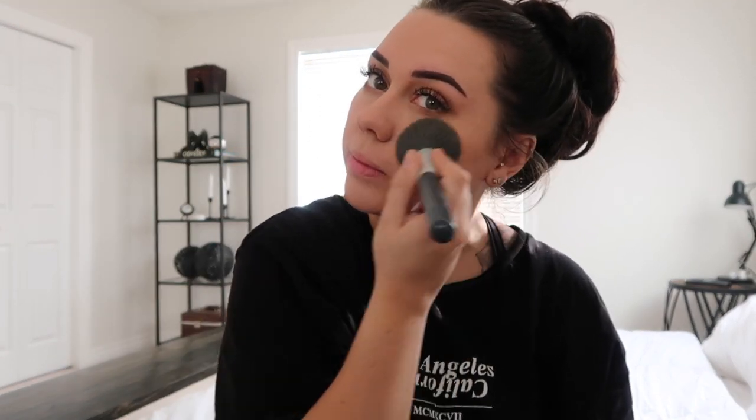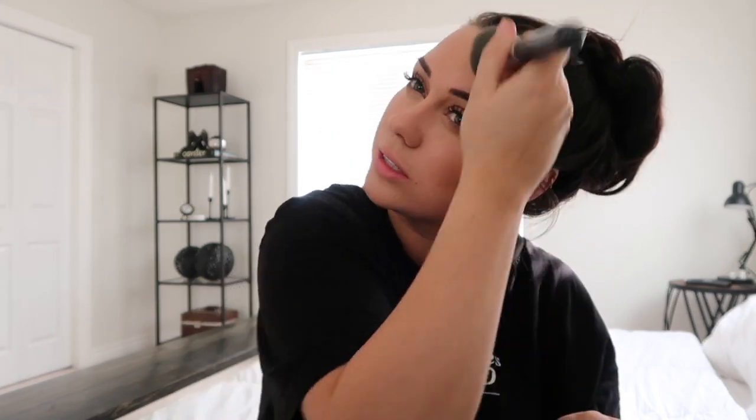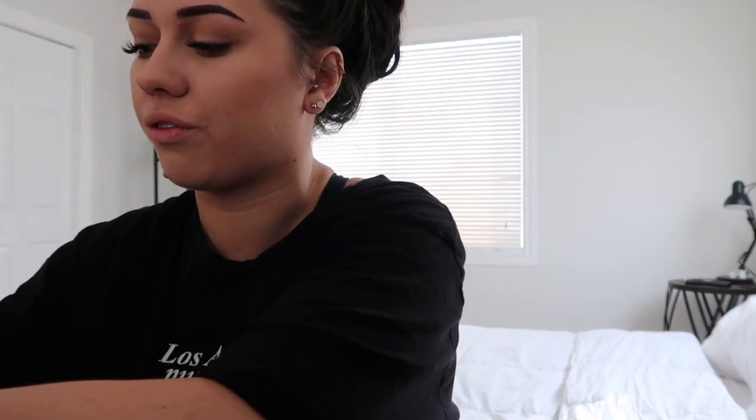I'm not going to use too much of this because I'm going to go in over top with another bronzer. I do my neck a little bit. Again, I would contour this if I was actually going out. Okay, then I'm going to just go over top with a different bronzer.